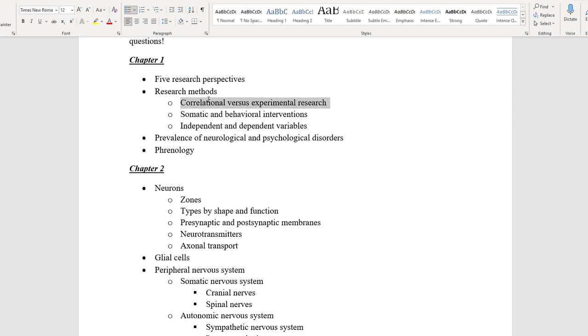Both of these are valid types of research, but the question is, what is the purpose? So the purpose of correlational research is for prediction, and the purpose of experimental research is for determining causation, so understanding why something happened. So with correlational research, you take 2 naturally occurring variables, measure them, and look for a relationship between them. You don't actually manipulate anything, like measuring the amount of sleep someone has gotten at night and their mood the next day. I didn't manipulate your sleep or manipulate your mood. I just measured them and looked for a relationship between them.